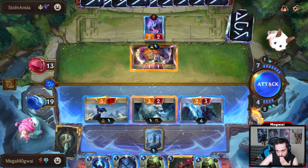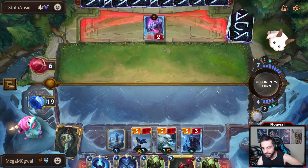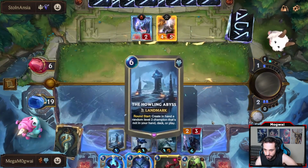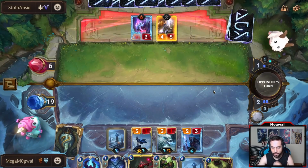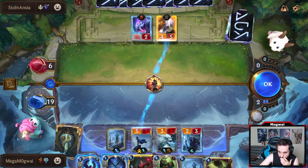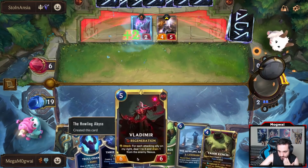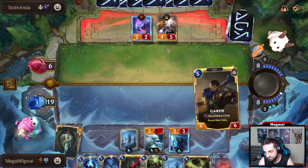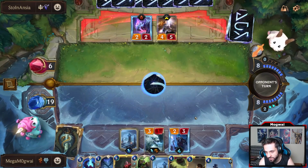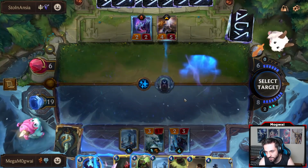Oh, he took a big hit there. Wanting to play the Lux. Okay. We don't have to play this now. We can play it next turn, because we get to attack next turn anyways. What if I just delete that for a couple of turns?